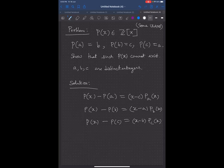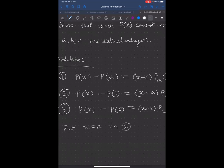Then now we put x equal to a in those two equations, and b in those two equations. Which two equations? The first two, or the first and third? I don't actually follow what you're saying. Let me number this equation. Wait, I have mixed up something.